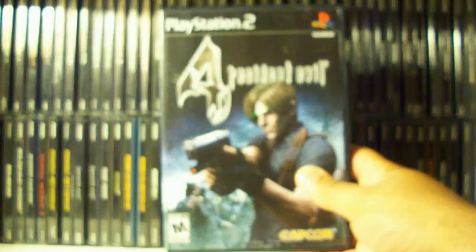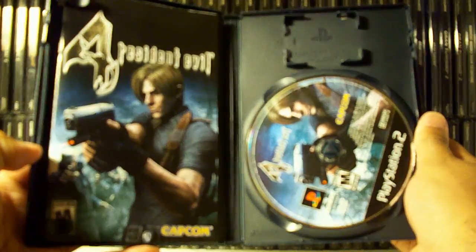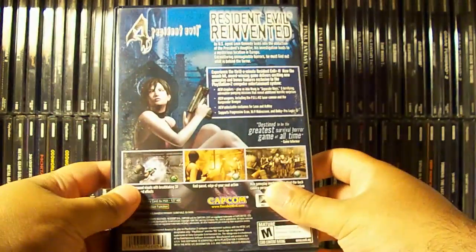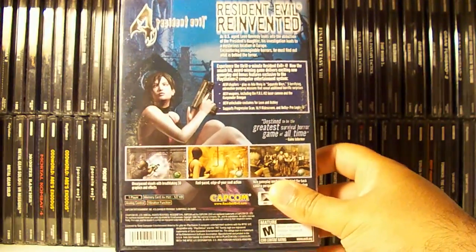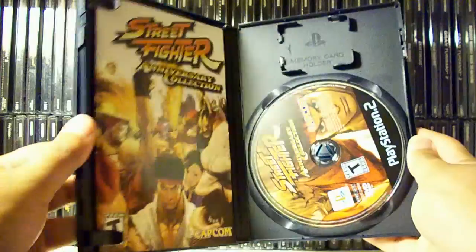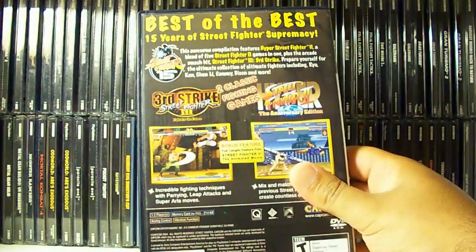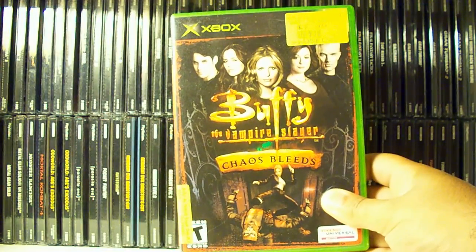Resident Evil 4. Street Fighter Anniversary Collection. Buffy the Vampire Slayer Chaos Bleeds on the Xbox.